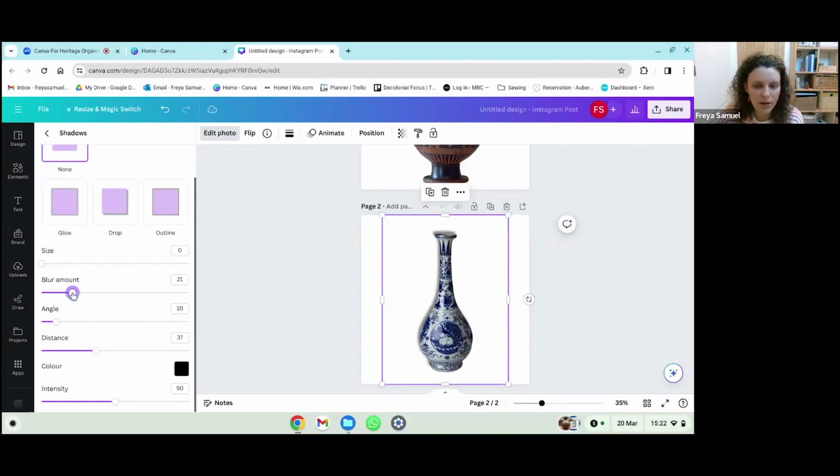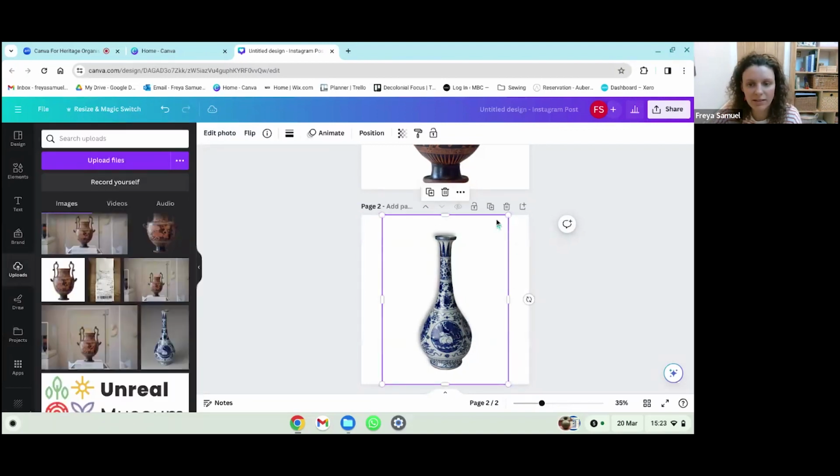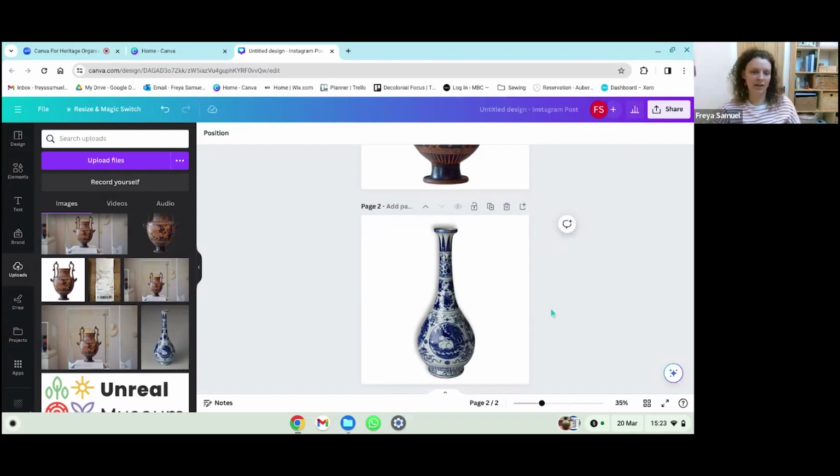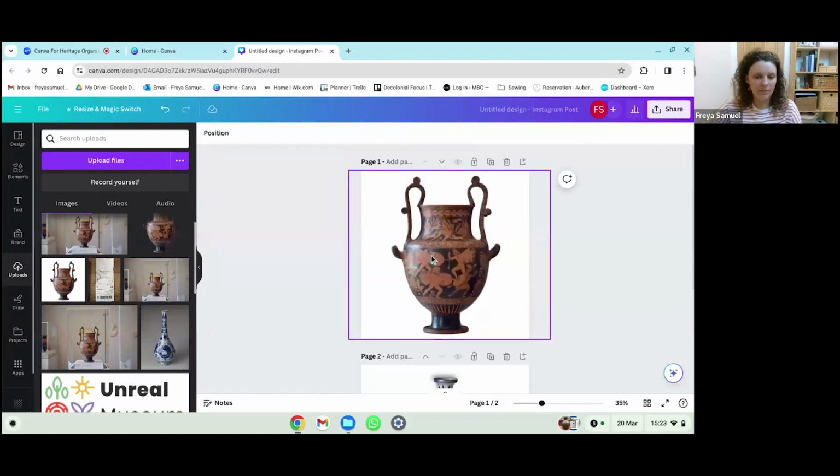And then the blur amount. So the more you blur the shadow, it does make the image smaller, but all you've got to do is drag that back out. Blurring the shadow there, or the intensity of the shadow. So this just lowers the black elements within the shadow. So lowering the intensity, a little bit of a blur, and then resizing that image back up to where we wanted it. So just a little bit bigger. And you've got a pretty fancy looking, slightly more realistic, shadowed version of your image. So that is basic background removing in Canva.